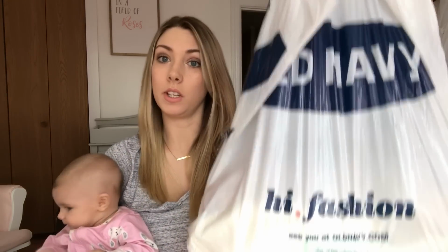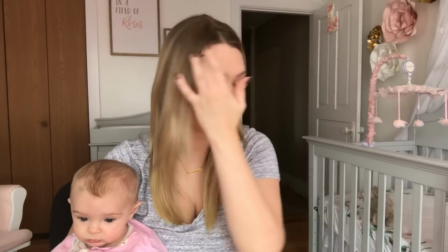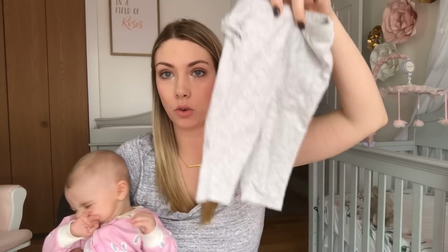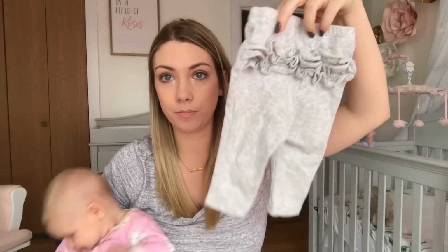The next place that we went to was Old Navy, and we got a lot of stuff here. They have a lot of good, really cute baby girl stuff. So she wore these already, and we got 2 other pairs of these too. But they're in the wash right now. So we got her these leggings. We got them in gray, white, and a jean color. And there's little ruffles on the butt. She also wore these already too.